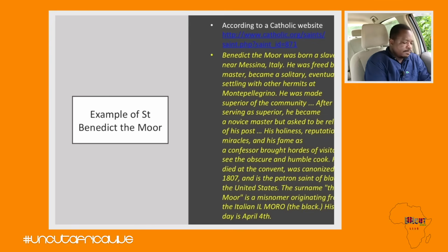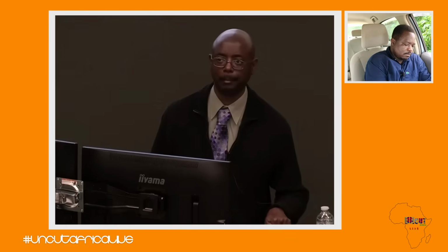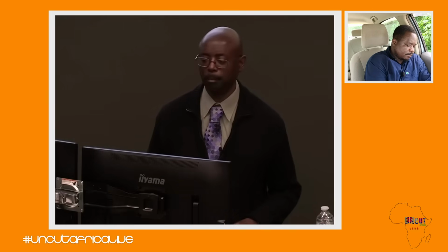So why is it a misnomer? Originating from the Italian il Moro, meaning the black. Now, if il Moro in Italian means the black, what does el Moro in Spanish mean? In it, to use the technical.